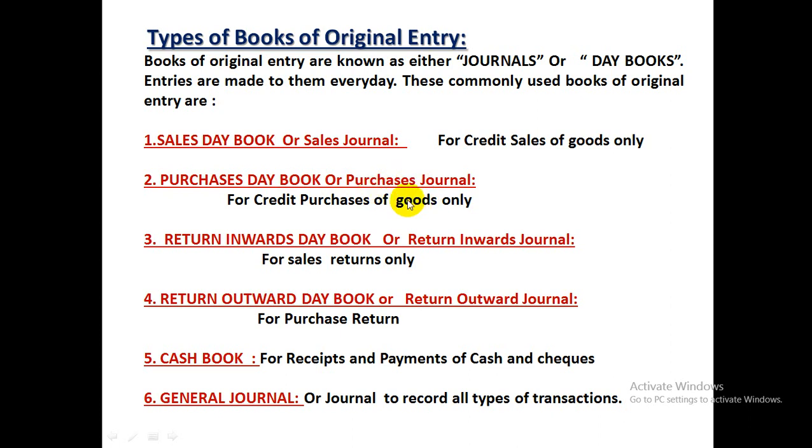If merchandise or goods are purchased for cash, they will not be recorded in purchases book. The cash purchases and cash sales will be recorded in journal because it is meant for all purposes. Similarly, if we are purchasing anything other than goods, they will not be recorded in purchases journal. Then comes return inward day book or return inward journal. This is also known as sales return journal.